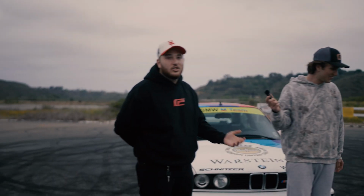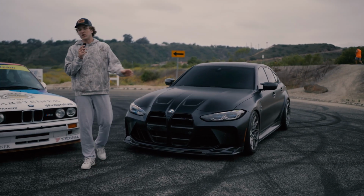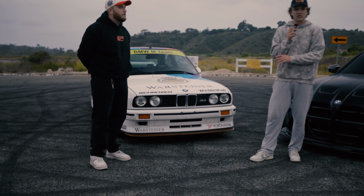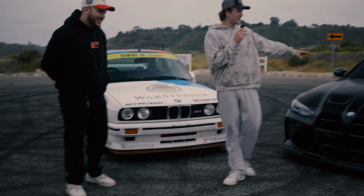But it's true, the G chassis looks great. I hated it at first, but it looks great. I agree. I hated this car at first. I think with the right mods, it does look really good, but you're not wrong. The E30 is very timeless, but also just the size difference of these cars. I don't know how well you guys can tell on camera, but this car seems miniature. It almost seems like a little Hot Wheels car, and this car seems like a boat.